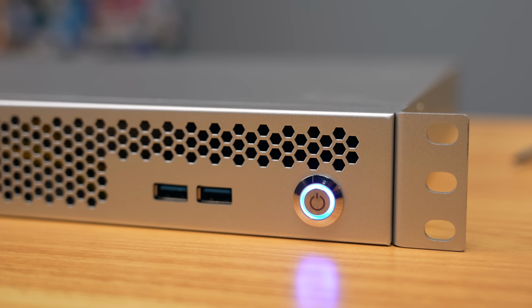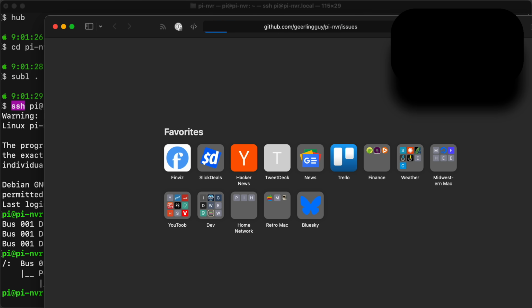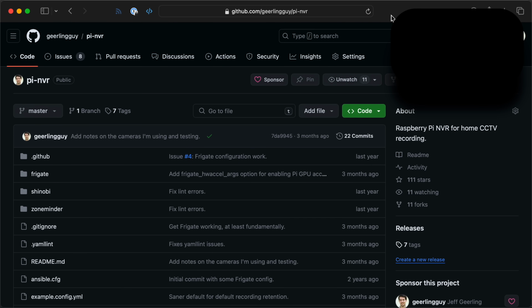But now that I have the box running, I have 2 hard drives, I need to get Frigate running on here. So what I use is Pi-NVR, a project that I built that I've been testing on a few different computers lately.